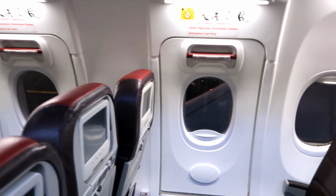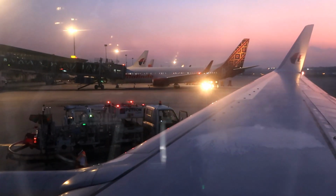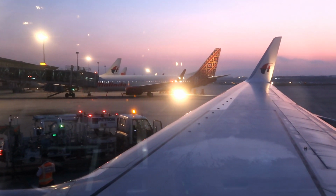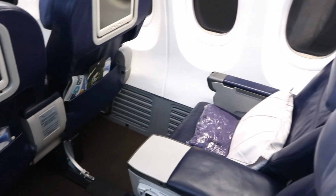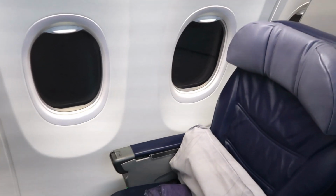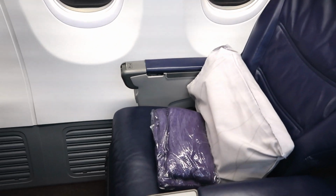Meanwhile, before I settle in business class, let's take a quick peek at the overwing exit row window as the other passengers are already coming in to board this flight. Now here at the business class section, we have large blue leather seats with bigger personal screens, with blankets and huge pillows along with generous legroom for that extra comfort.